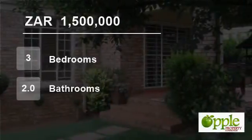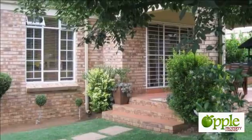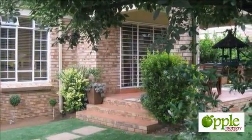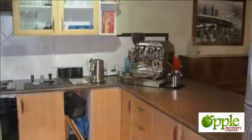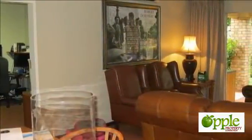Welcome to this three-bedroom townhouse for sale in Moreletapark, Pretoria, Gauteng, South Africa for R1,500,000. Charming new listing, three bedrooms plus a study, elegance personified. Immaculate simplex in a sought-after complex offering 24-hour access control, a communal pool and park-like gardens.